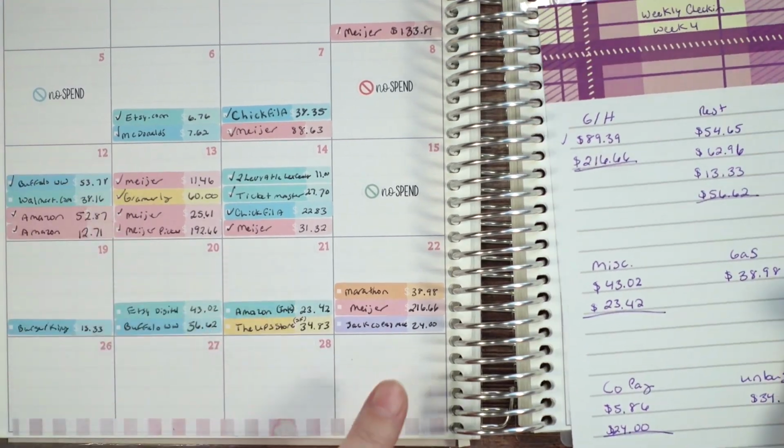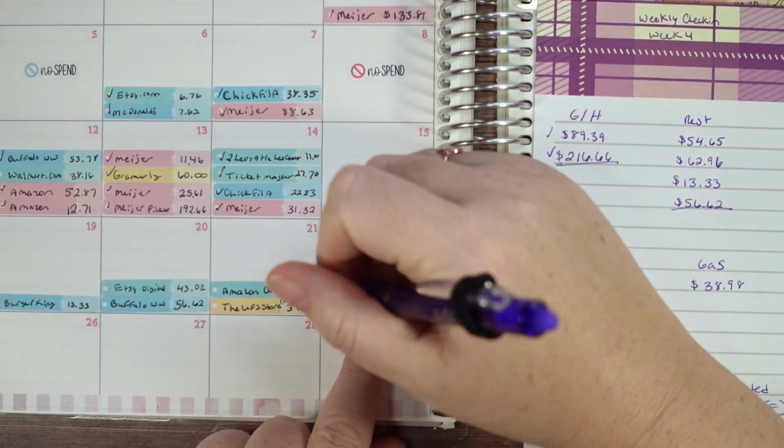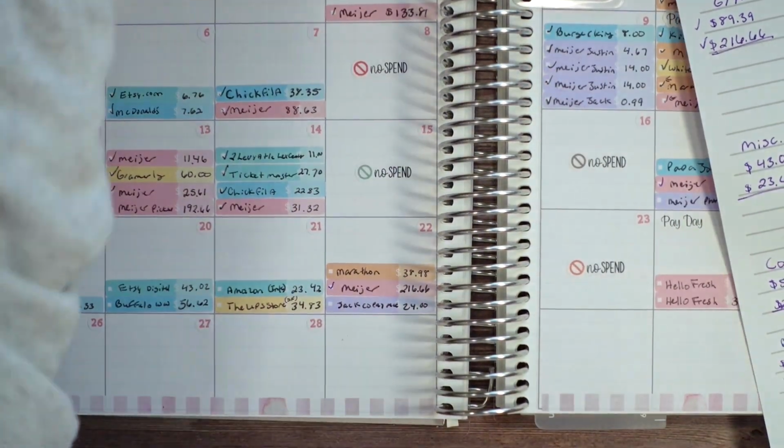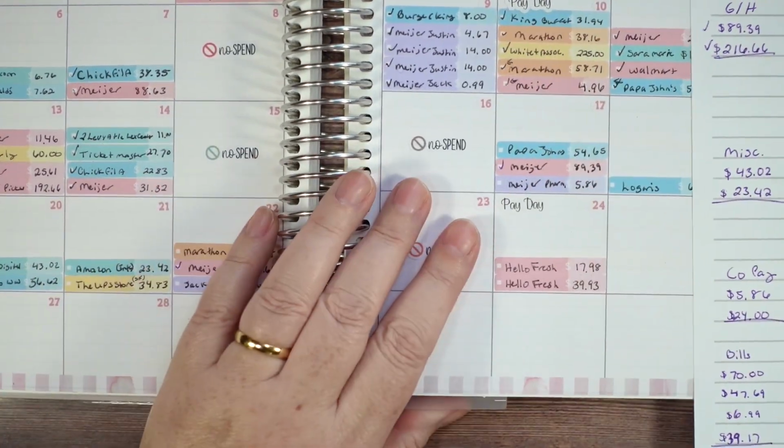And then I have $216.66, which was a huge grocery run. I needed to stock up on a bunch of stuff, and it was very important that I did, so I went ahead and did that. Let's see, what else have we got?